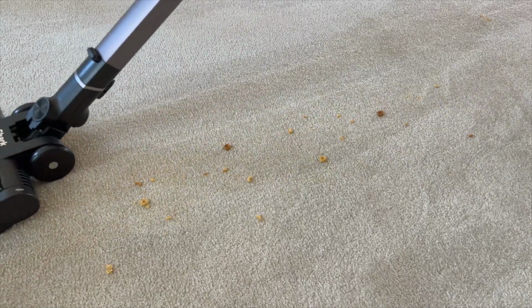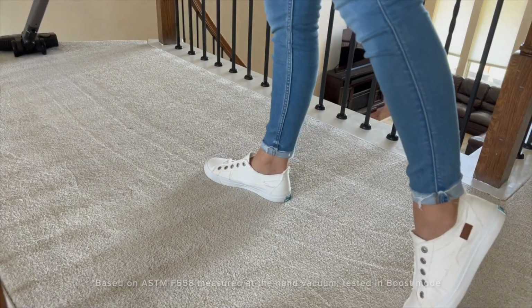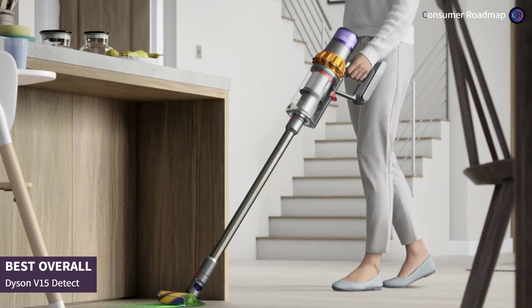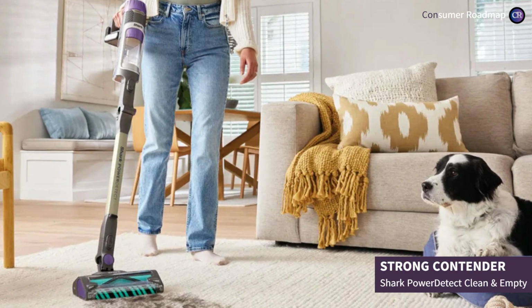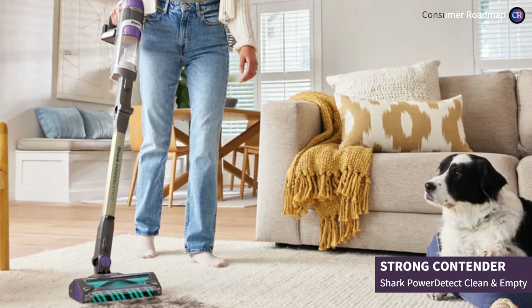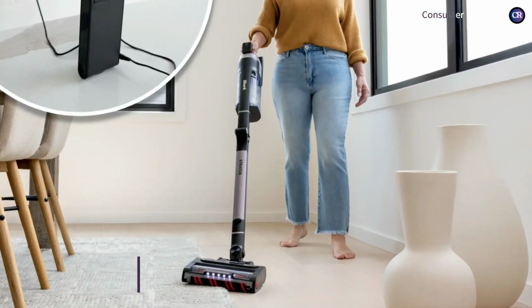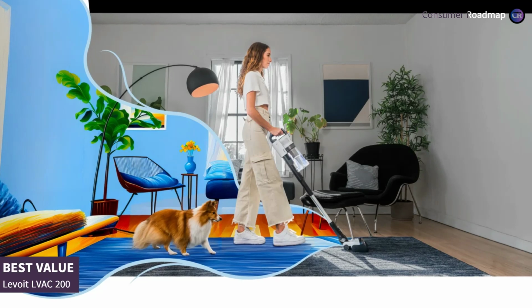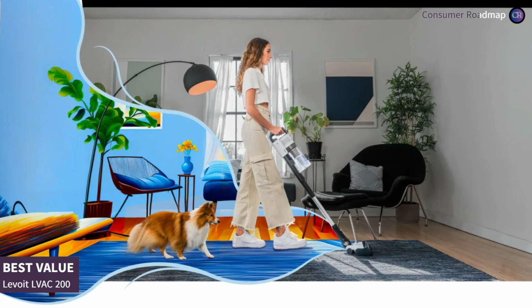If you're looking for a cordless vacuum that can handle carpets and deliver a deep clean, we've lined up the best in their class. The Dyson V15 Detect stands out as the best overall. The Shark PowerDetect Clean and Empty comes in as a strong contender. The Shark Stratos earns its spot as worth considering. The Samsung Bespoke Jet takes the premium choice title. And for those wanting quality on a budget, the Levoit LVAC 200 is the best value.